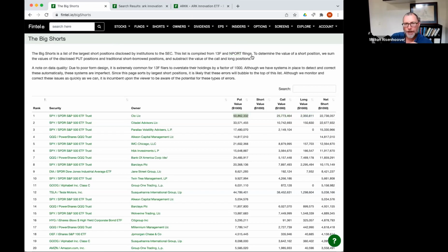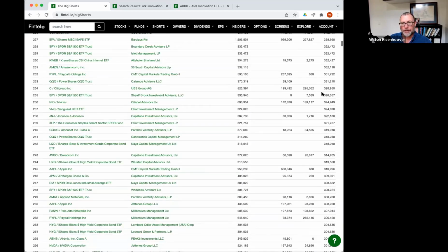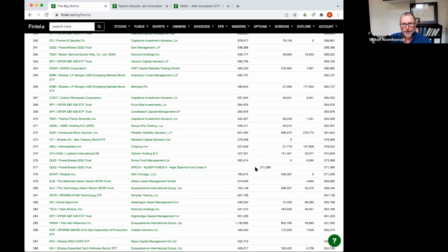Now, there's also a filing called an import filing. These are all required of ETFs and mutual funds located or domiciled in the United States. In the import filings, they also have to file their short positions. So you're not going to find any short positions in anybody that files a 13F. But if you go further down here, let's go way down. This is a very, very big list, by the way. You come down here, you start to see a scenario where somebody has a short position.